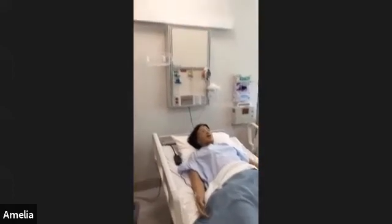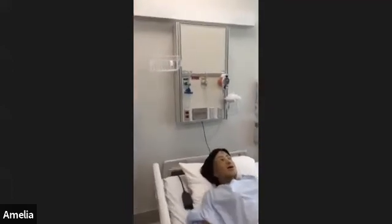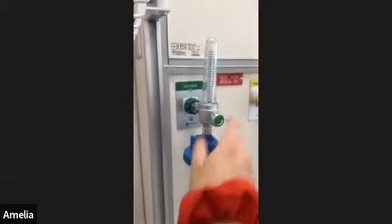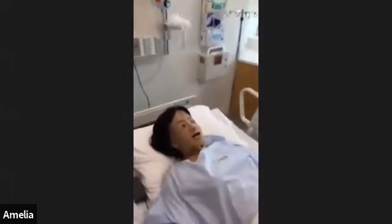As you can see, we have active headboards for all of our patients in the simulation lab. You can turn on the oxygen, you can turn on suctioning. We have a bunch of different things. These do actually turn on, so you can turn the oxygen all the way up and hook up a nasal cannula to them. But they're super awesome.